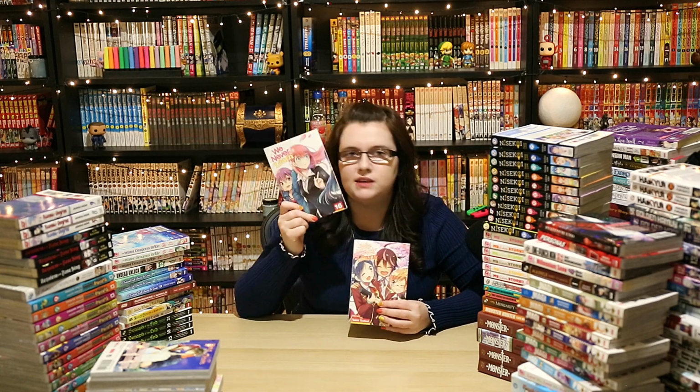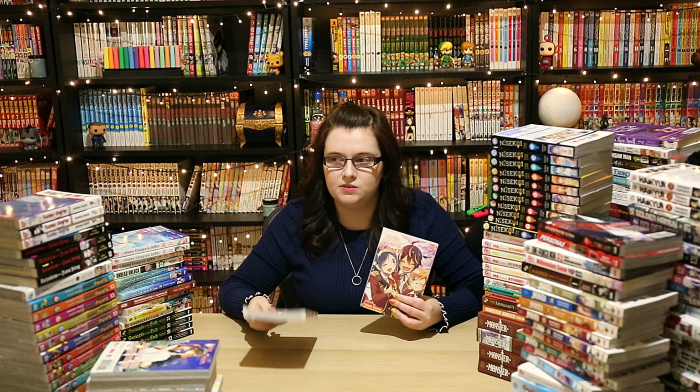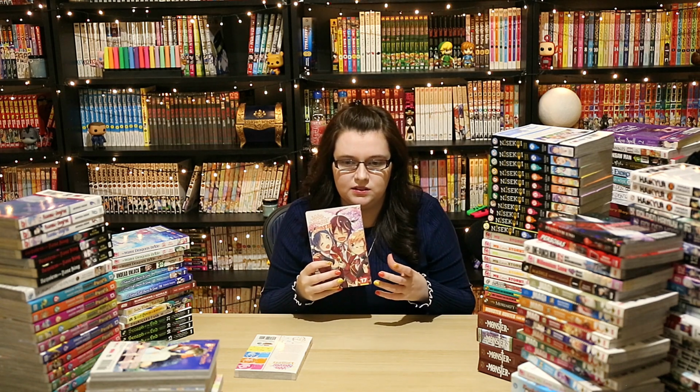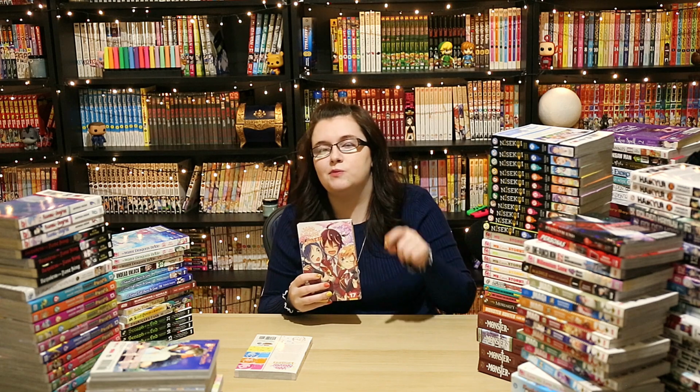16 and 17 of We Never Learn. So 16 was almost the penultimate volume. It's a 21 volume series, but 16 was the penultimate volume because the rest of the volumes are different route endings. So it's a harem series, and there's I think 6. Is there 6 women? No, there's 5 women.